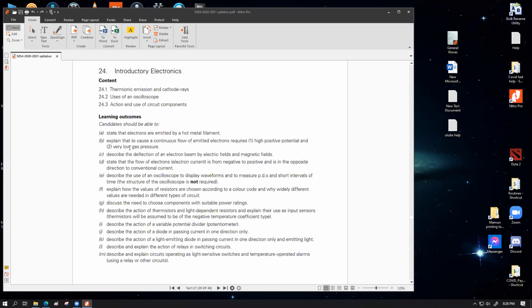You can state that. Explain that to cause the continuous flow of emitted electrons, a high positive potential and a very low gas pressure is required. It is obvious because using the high positive potential, you're going to attract those electrons towards the anode, and you need very low pressure gas so that the electrons do not collide with the air particles and get absorbed. Describe the deflection of an electron beam by electric fields and magnetic fields. We have discussed these parts in our relevant chapters.